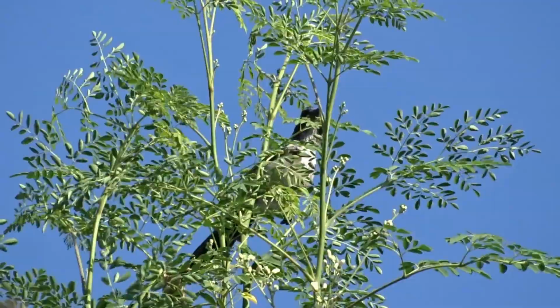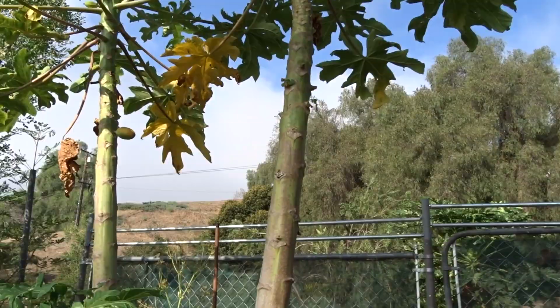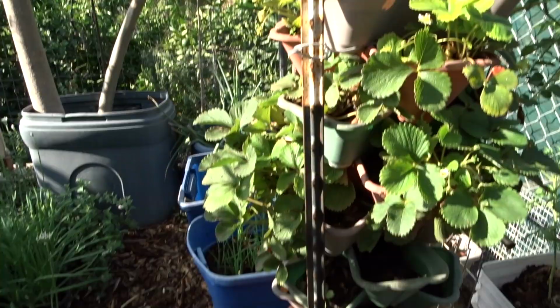And there's my moringa. And papaya. Gary's been harvesting. Oh, he took the last one off now. He's been harvesting the papaya. And my strawberries. I've been pulling strawberries. I see a little tiny red one down there.